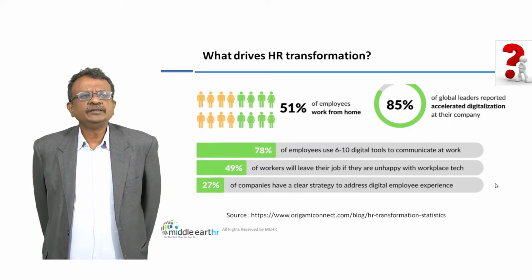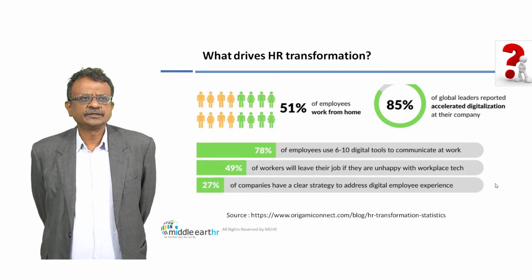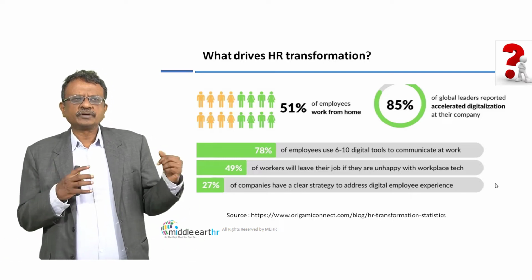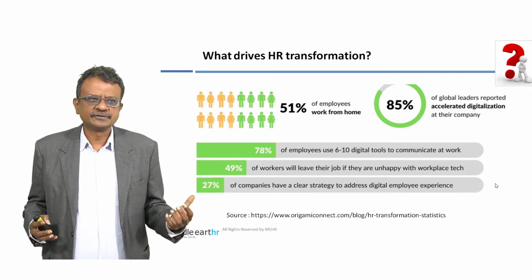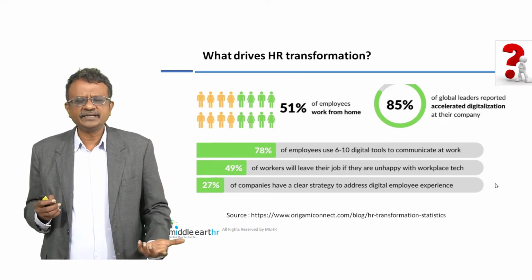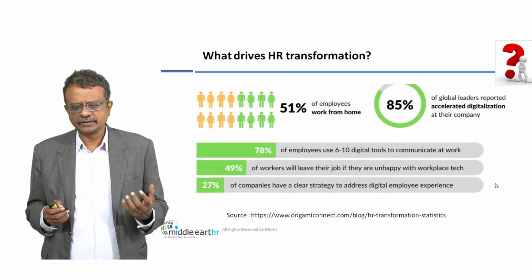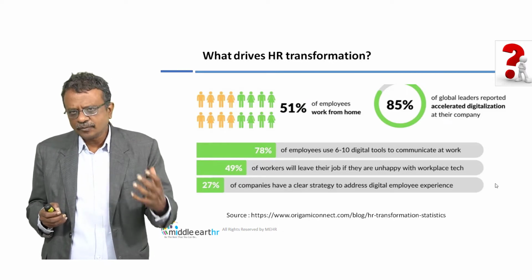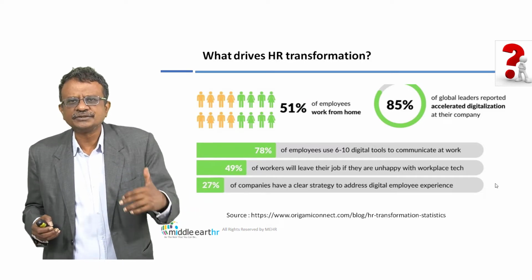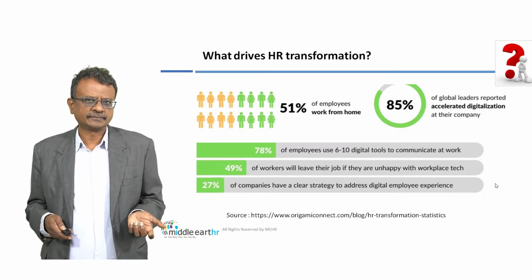Today we are moving to a stage where a large percentage of employees are working from home. 85% of CEOs are saying there is accelerated digitization happening at their company. Most employees use 6 to 10 digital tools, and the whole digital experience of an employee is becoming very important. Now, in such a case, if you are an HR person and you are not aware of some of these technologies, you will be at a disadvantage.